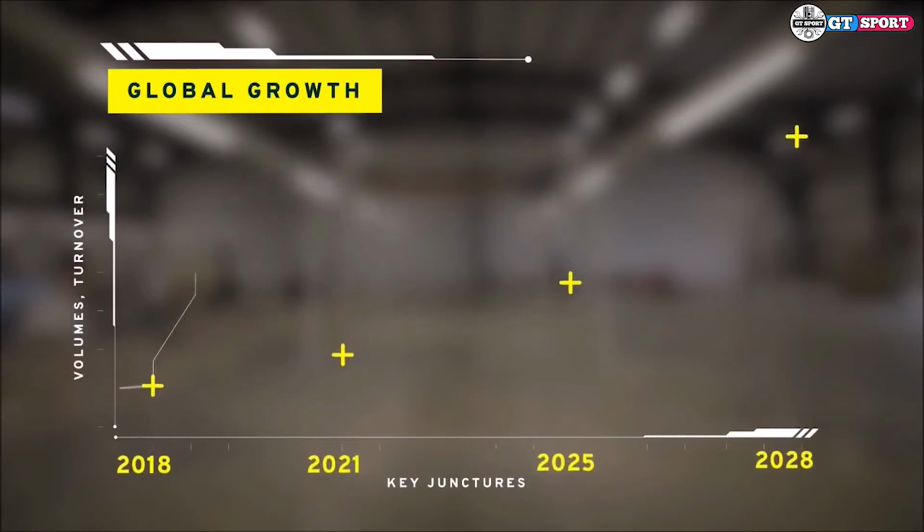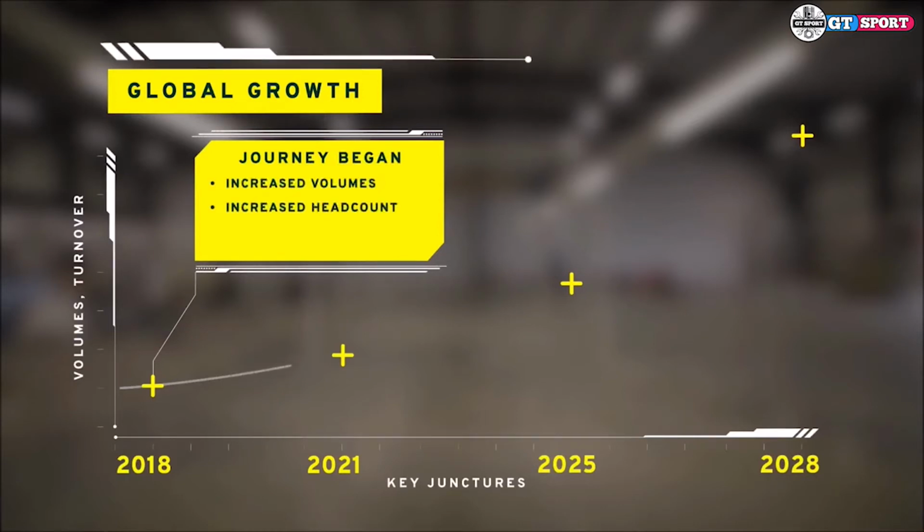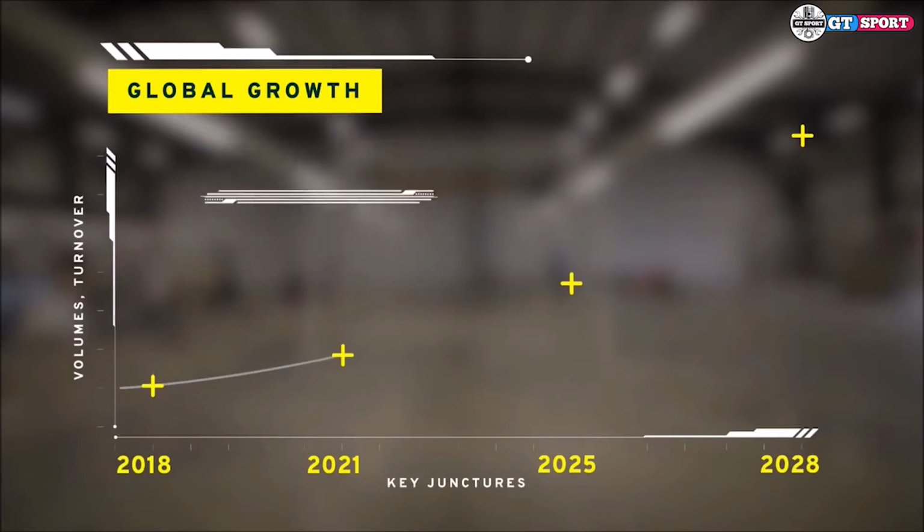2018, where the journey began on Lotus's 70th birthday. This brought a new air of optimism and confidence across the whole business. We increased our volumes. We increased the headcount with the backing of our shareholders. And then we broke through the operational break-even barrier in 2019.